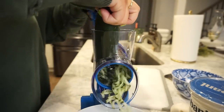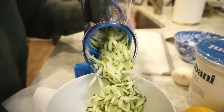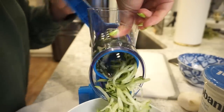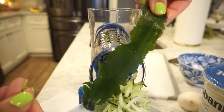Y'all, are you seeing this? Let me get you closer. Are you seeing this? Dude, that is so cool. I am shook. Wow, that is so cool. No way. It just left all the skin off, which is perfect. I am shook. I cannot get over this. Totally mesmerized. I'm like, what other vegetable is in my fridge that I can put in this grater? This is so cool. It's the little things. It's the little things in life that make you happy.